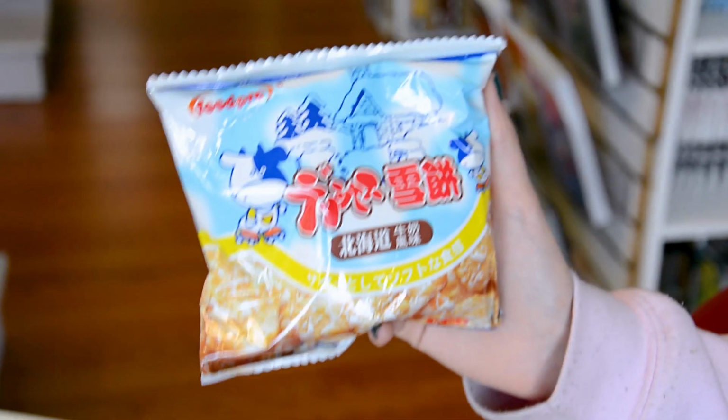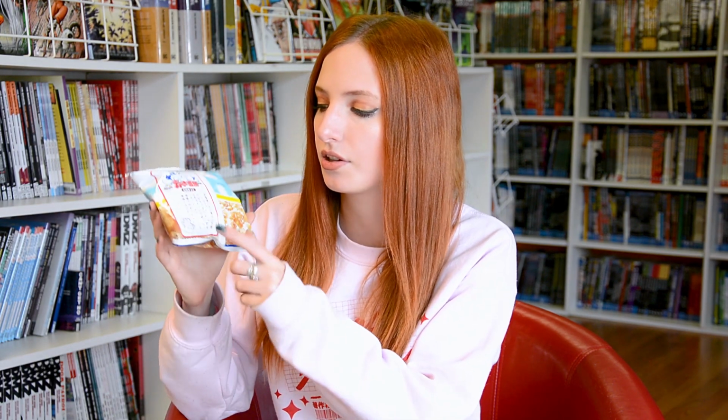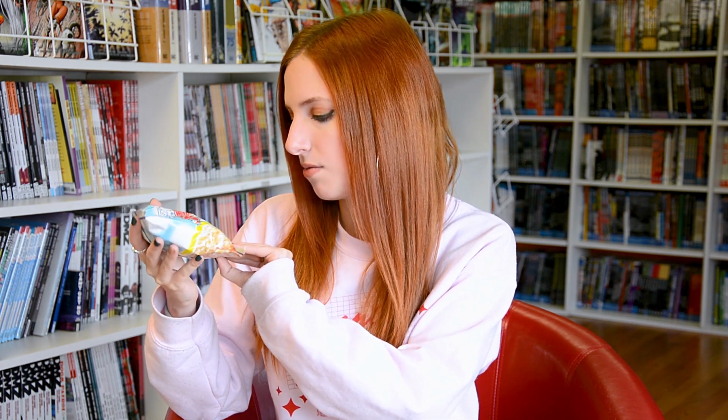So these look like they're gonna be little crackers with some type of icing. It's decorated with cows on the front, so it's probably some cream-based snack. The back has a little milk jug. So yeah, I think this is gonna be kind of a sweeter snack, but we'll see.